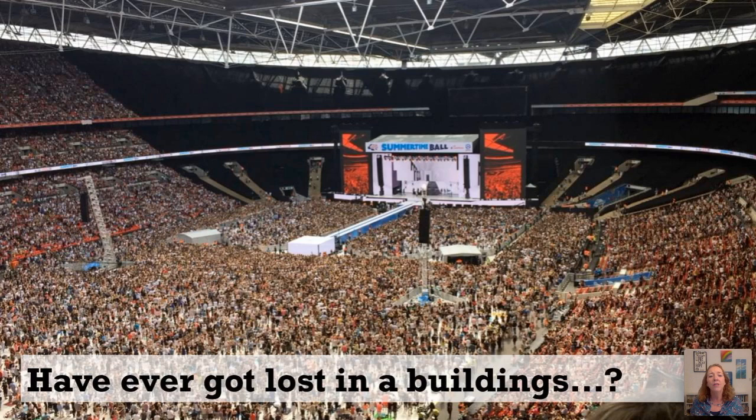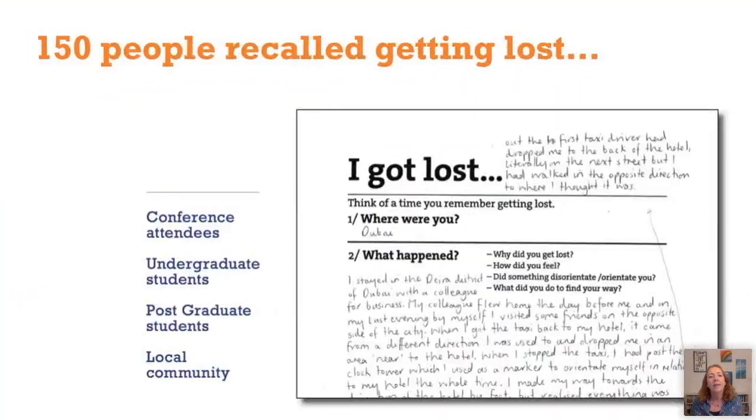So there's all these other aspects of who the navigator is, as well as what the building layout is like, as well as how we've designed the signs. One of the parts of my study was I took quite a simple approach initially to grab some data, and then it got slightly more complex.